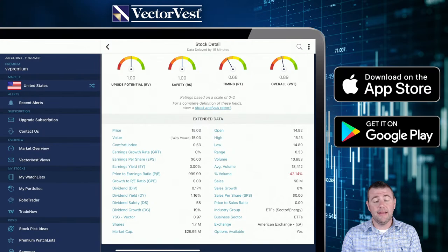But one of the things I can do, when I put that watch list into the software or into the VectorVest Stock Advisory app, is make it so any stocks that don't have a minimum average volume of 100,000 don't show up in the list. And then once they do, they will show up in that list.